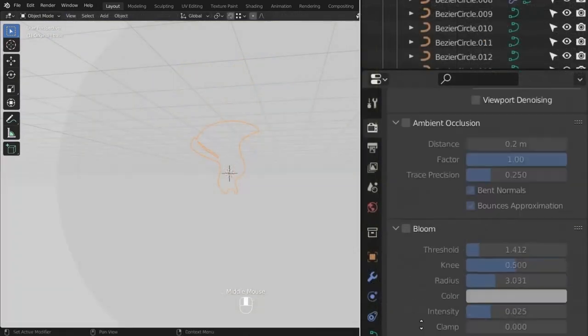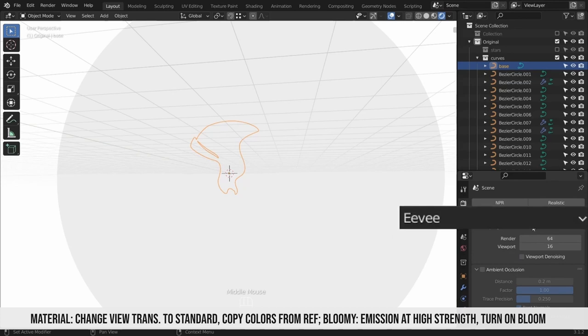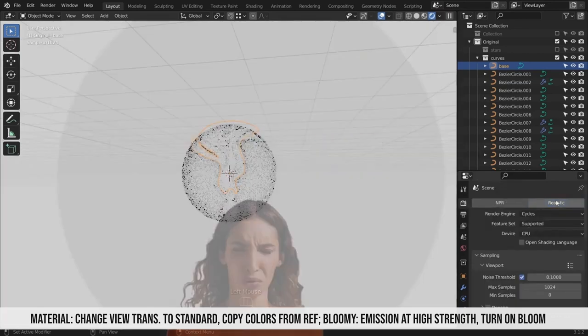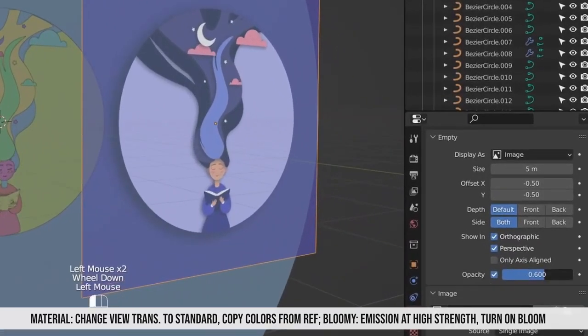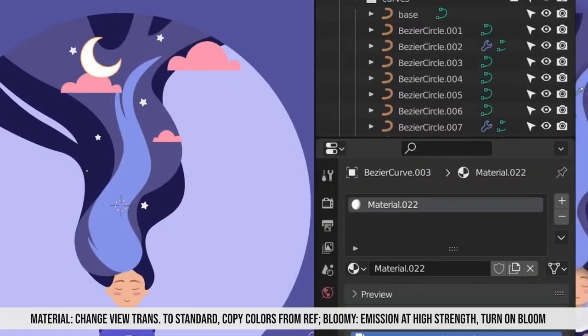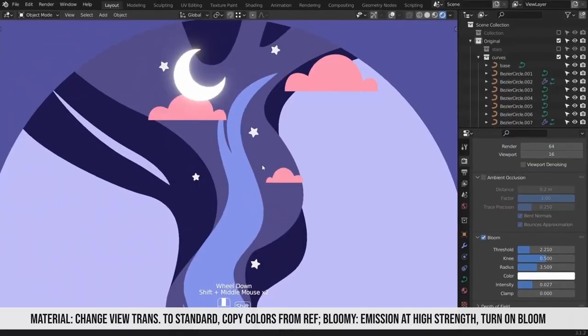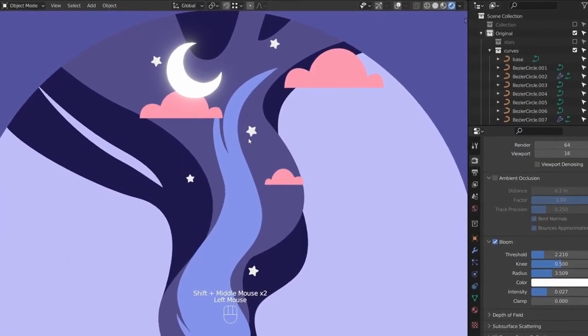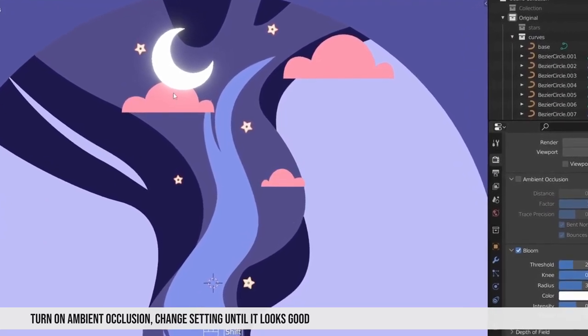For the material setup, change View Transform to Standard. Make a new diffuse material and sample the color from the reference if you want to steal those colors. We won't judge, you do you. For bloomy objects, add a material with an emission shader with high strength, then turn on bloom. To add AO, turn on ambient occlusion and set it until it looks good.